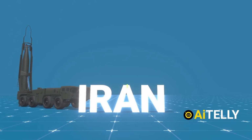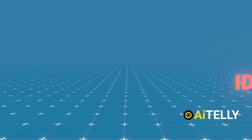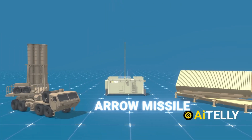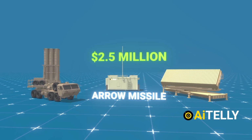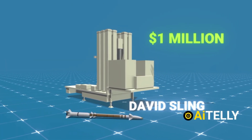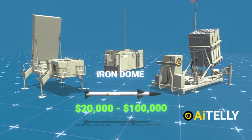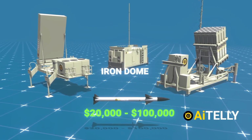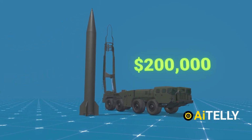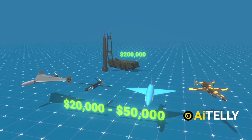Iran expended over $200 million by launching ballistic missiles along with drones, whereas the IDF spent $1 billion to defend itself. This includes the Arrow missile, which costs around $2.5 million. The David Sling costs around $1 million to produce, while the Iron Dome costs around $20,000 to $100,000 for a single missile, depending on inflation. By contrast, Iranian ballistic missiles cost around $200,000 each, and its drones only $20,000 to $50,000 each.